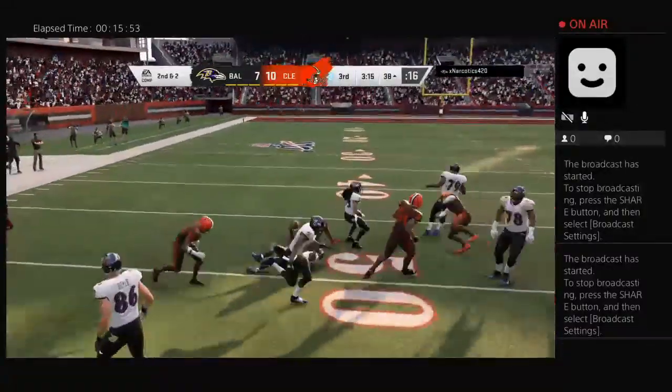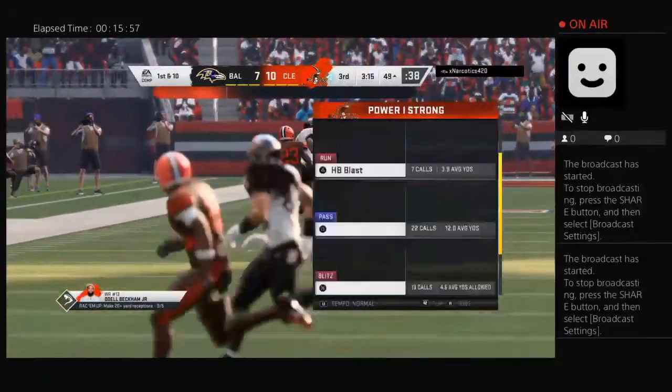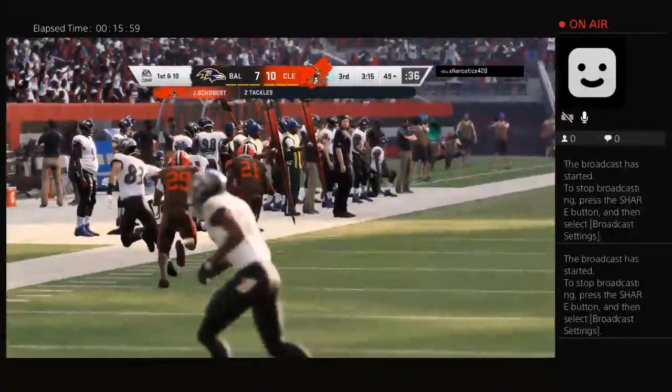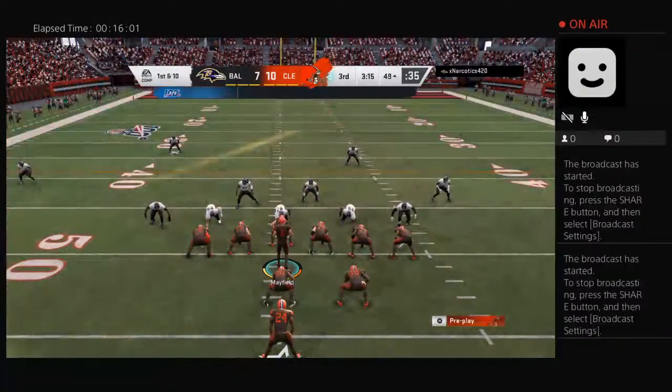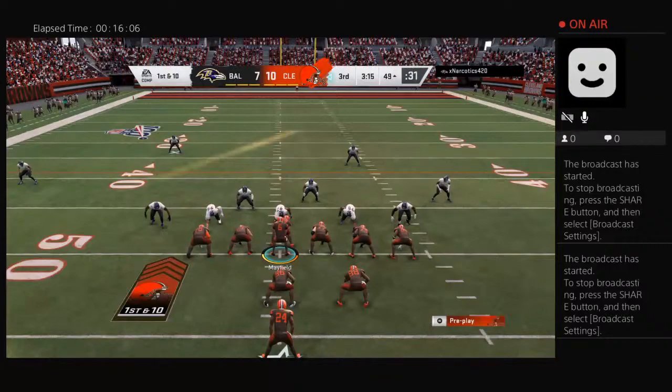Picked up by Denzel Ward. And he will bring this across midfield to the 49-yard line. First possession of the 3rd quarter, an interception, so maybe a second-half tone setter. Indeed, and not the tone they wanted to set.